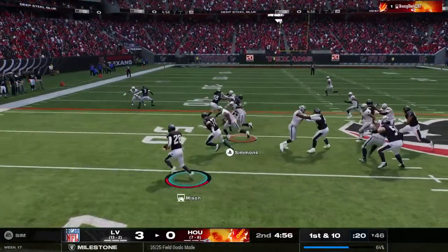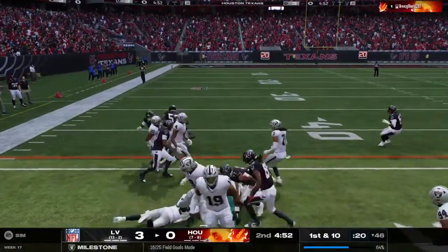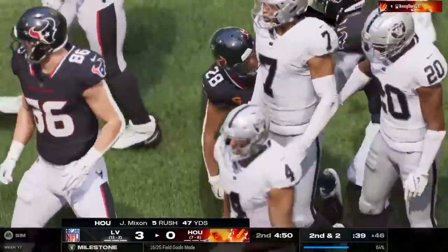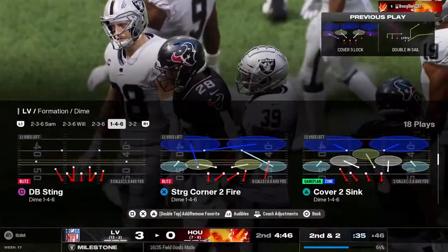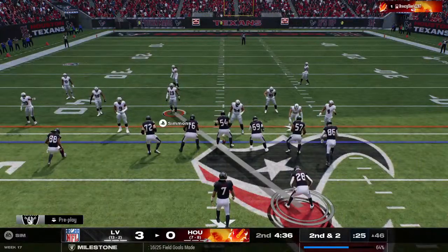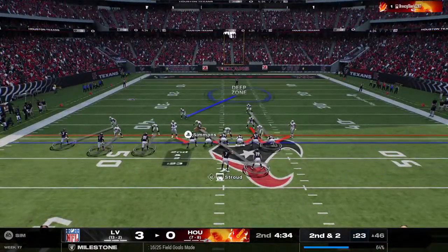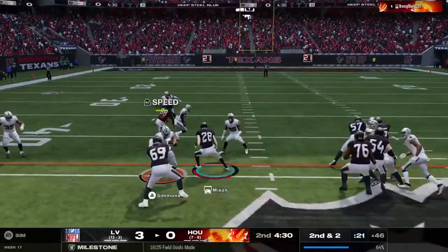Mixon with a first down carry. And this will be taken across midfield and into Raider territory. 47 yards rushing for him now in the ball game. Good yardage there on first down. Exactly what you want. Get yourself set up to keep making first downs, keep the clock running. And if they're smart, you're starting to milk the clock.